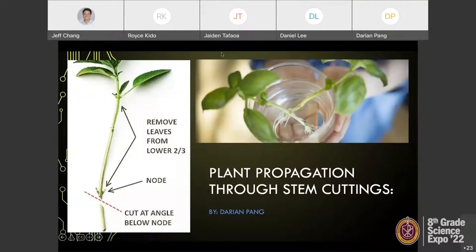Hi, my name is Darian, and I'll be talking about plant propagation through stem cuttings. This is an important topic because plants are very important to us as humans since they provide us food and oxygen.